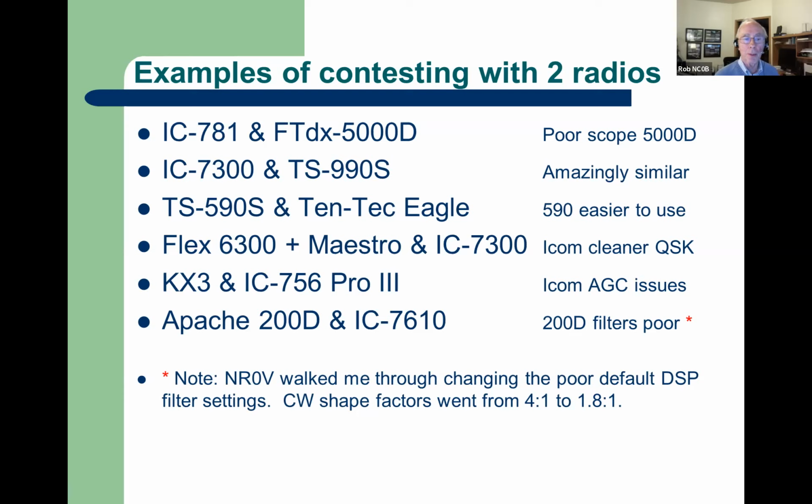I'll talk a little bit about running the 7300 and the TS990 at the same time in a contest. That was fun. And I ran the TS590S and the 10-Tech Eagle at the same time. I kind of planned to do a 50-50, but it was easier to use the Kenwood. I guess the ergonomics was a little bit better. So I ended up running it a bit more than half.